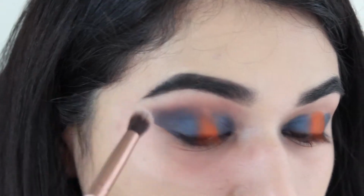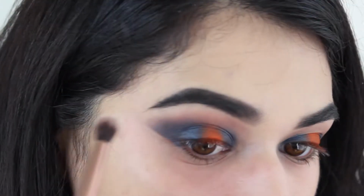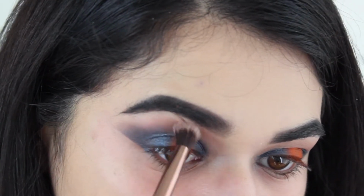Okay. I'm just going in with a clean blending brush. There's zero product on this. Just kind of want to buff everything out without it getting muddy. Okay, so I'm just gonna pat some more of that orange in the middle.